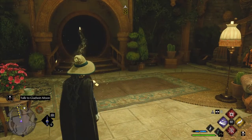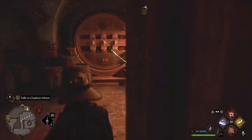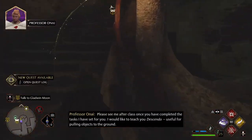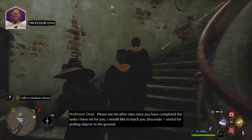All right. Let's do that quest. That way I can open level 1 locks, at least. Please see me after class once you have completed the tasks I've set for you. I would like to teach you Descendo, useful for pulling objects to the ground.